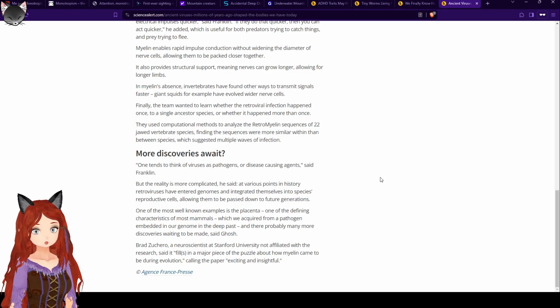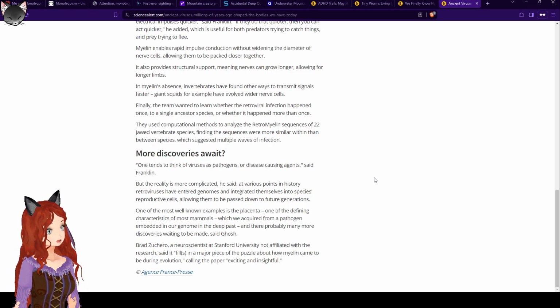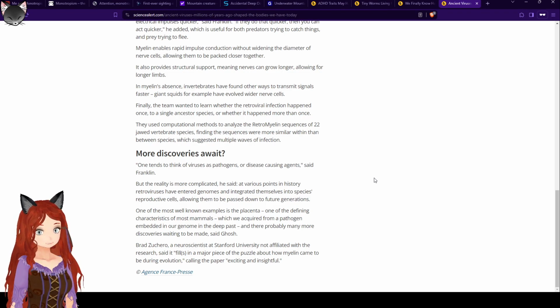More discoveries await. One tends to think of viruses as pathogens or disease-causing agents, says Franklin, but the reality is more complicated. At various points in history, retroviruses have entered genomes and integrated themselves into species' reproductive cells, allowing them to be passed on to future generations. One of the most well-known examples is the placenta, one of the defining characteristics of most mammals, which we acquired from a pathogen embedded in our genome in the deep past. And there are probably more discoveries waiting to be made, said Goshia.